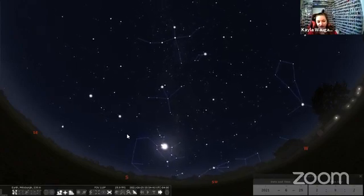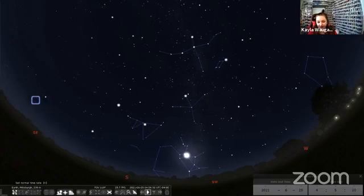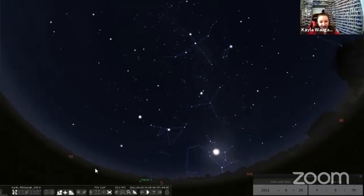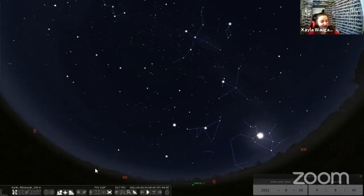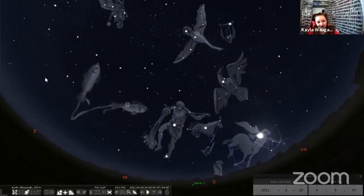Next door, we can see what looks like a sailboat. That is Capricornus, the Mer Goat. Continuing our path of the zodiac across our sky. Let's spin this here. We can see Aquarius, the water bringer, Pisces, the fish, and Aries, the ram.